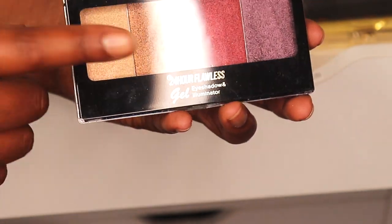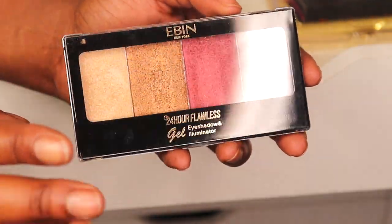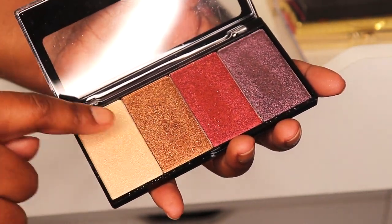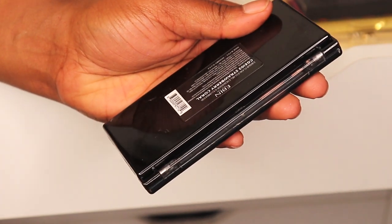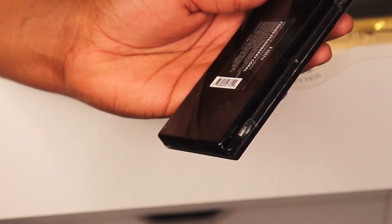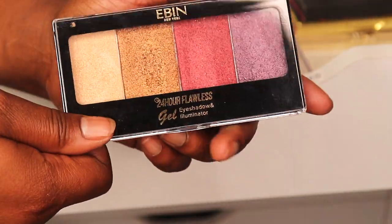Ooh, my Ebion New York. You guys, Ebion New York is sold in all beauty supply stores. They sent me this in PR a long time ago for review. Love it, love it, love it. I only use these two, but I love the entire palette. I had it for a while. This is called Strawberry Coral. Oh, and this is an eyeshadow and illuminator. Girl, look here, 24 hour. I've been using these two as just highlighters, but I'm going to pass it on.